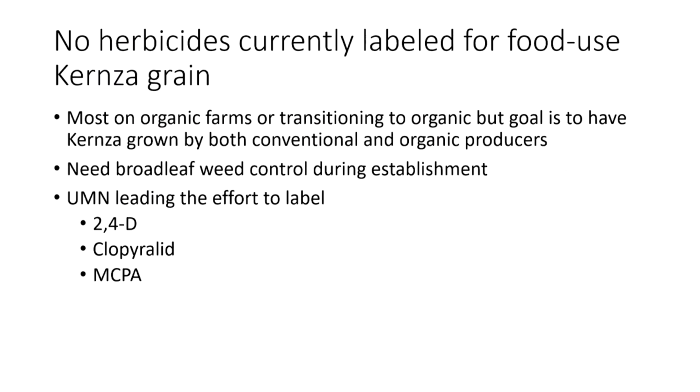So back to the herbicide part. There are no herbicides currently labeled for use in food use Kernza grain. So most of that Kernza on the market is from organic farms or farms transitioning to organic. So no herbicide or pesticide applications have been made. But the goal of the Land Institute and other partners is to have Kernza grown by both conventional and organic producers, seeing that all cropping systems can benefit from more perennials, and then of course our water quality and other environmental goals benefit from more perennials on the landscape.